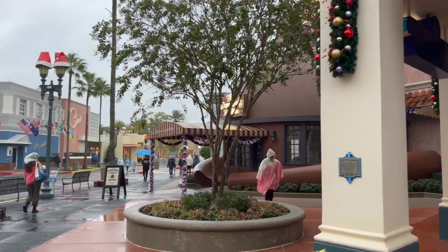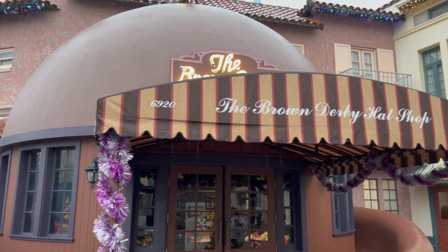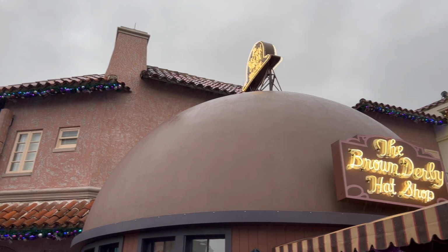It should be noted that whenever we were walking around Universal Studios recently, we noticed that they had a Hollywood Brown Derby hat shop. Because it was shaped like a hat, we had to mention it, since it very much resembles the original location.